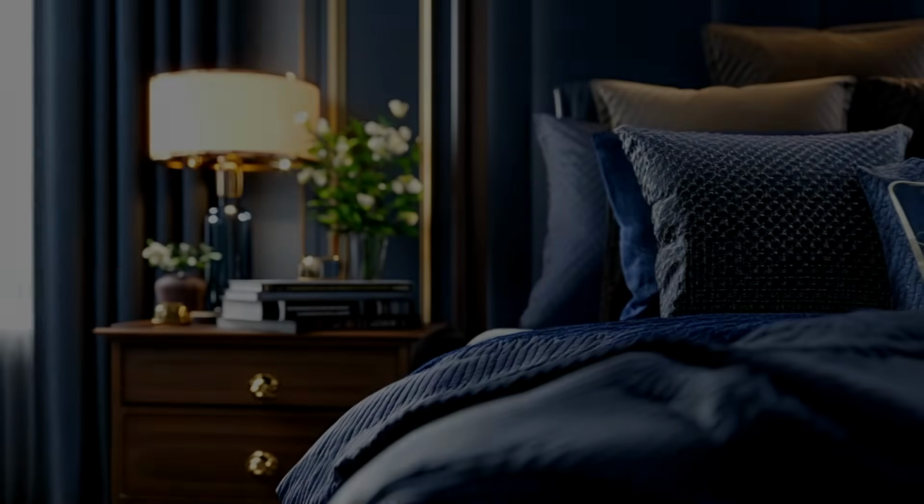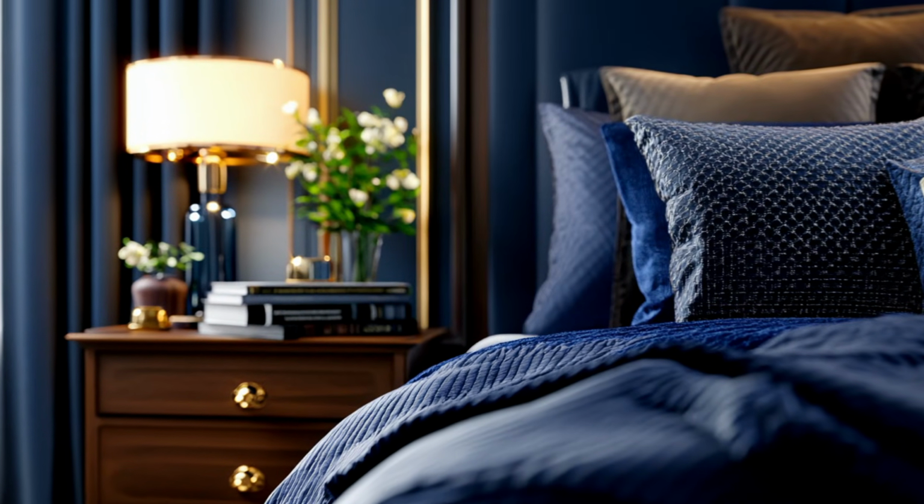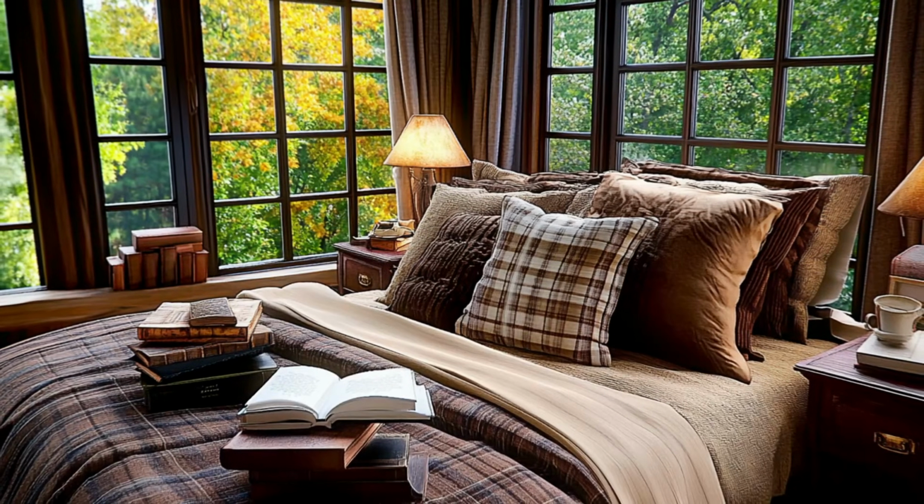Dark academia is not just about following trends, it's about creating a space that inspires learning, creativity, and introspection. Even in a small bedroom, the right colors, furniture, and decor can transport you to an old-world library filled with mystery and charm.